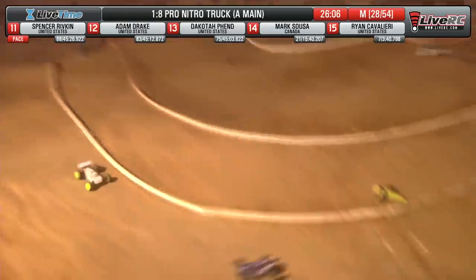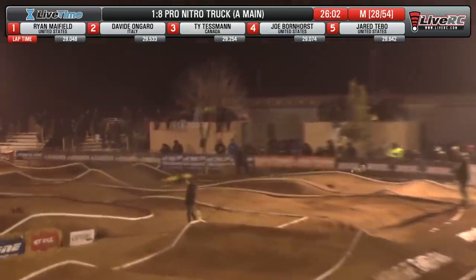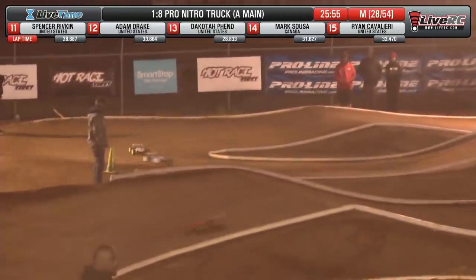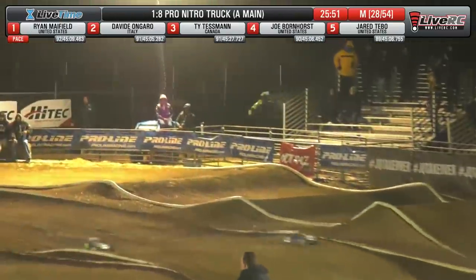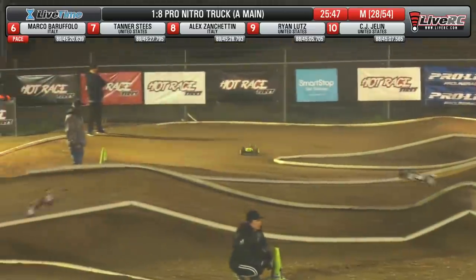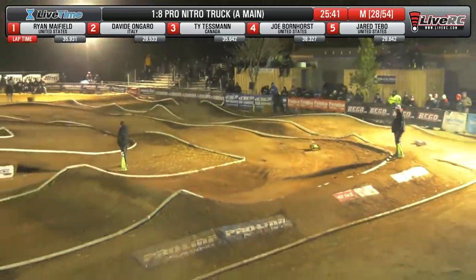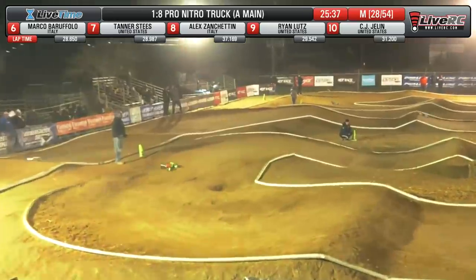And the track absolutely getting so rough and so gnarly as the day has gone on. The truck's really beating it up. These guys dealing with the toughest conditions we've seen all day long. Bornhorst losing a little bit of time in pit lane. 8 seconds to Tessmann's 6-second pit stop. Well, there's Joe Bornhorst coming through the roller section now. Up and over the triple he goes.